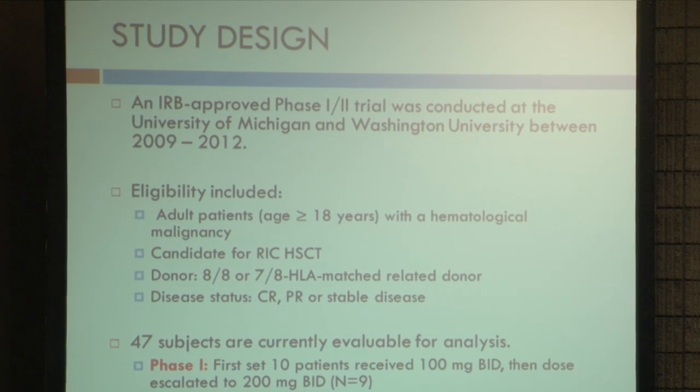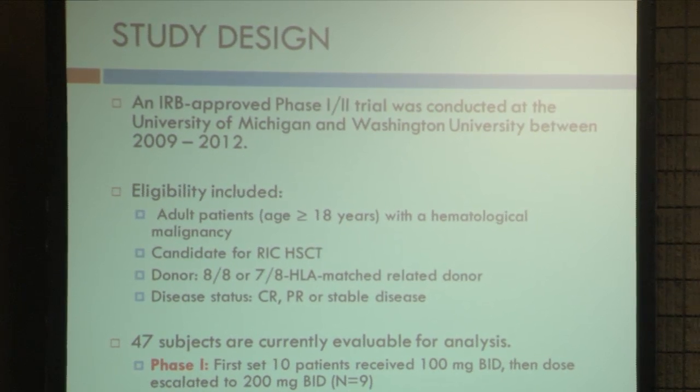So with that, this is the study design. We had the IRB approval, and as I said, we had funding support from NIH, as well as from Leukemia and Lymphoma Society, and the drug was provided through Merck. Along with Washington University, we at University of Michigan launched this trial in 2009. It was open to all adult patients who were receiving reduced intensity transplants, and some of the details of the type of transplant are listed up there, and the diseases for which patients were getting transplanted were mostly acute myelogenous leukemia and a few non-Hodgkin's lymphomas and myelofibrosis.